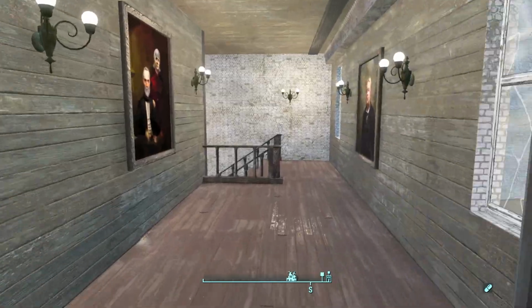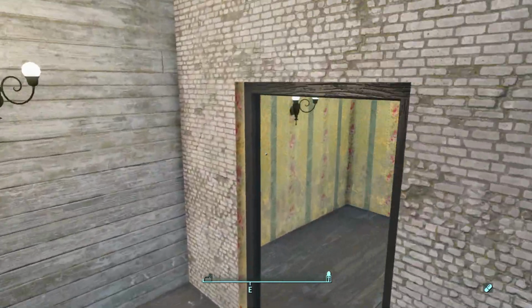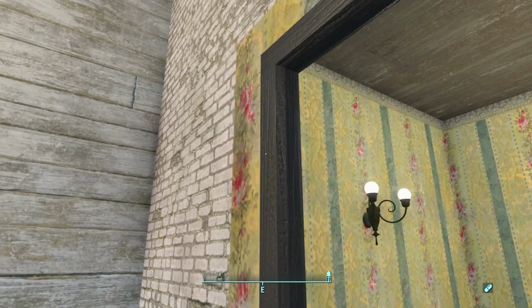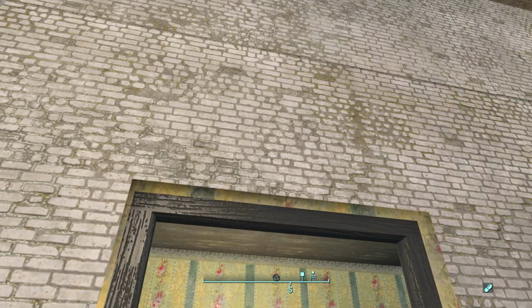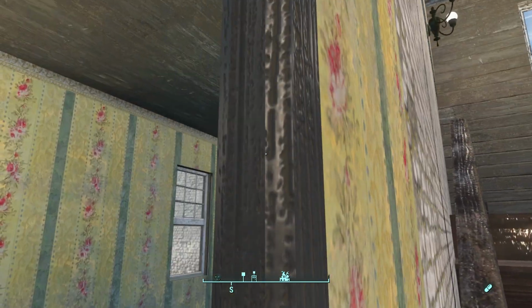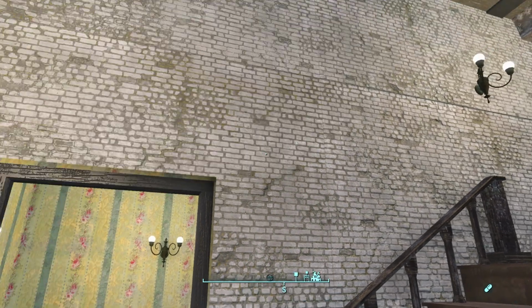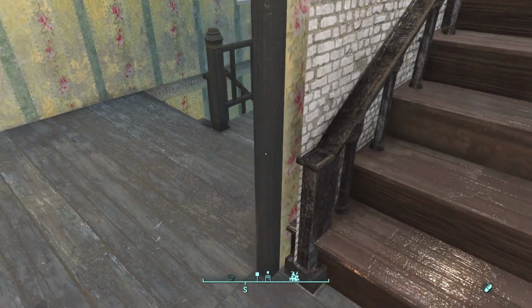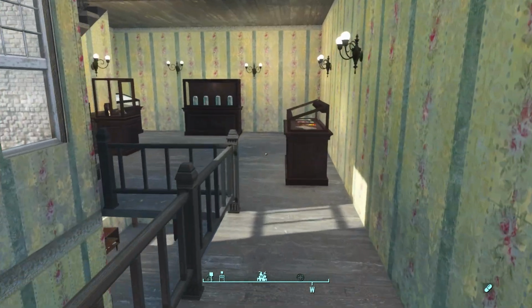Let's go ahead and head on down this way, and now we're going to climb the tower. As you can see here, I'm using Snappy Builds to create these wallpapers, and as you can see, this one didn't quite line up the way it was supposed to, which is why you can see that sticking out like that. Honestly, I hadn't even noticed it until now, so whatever.